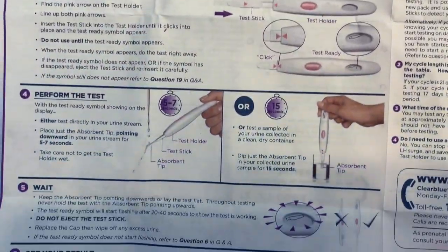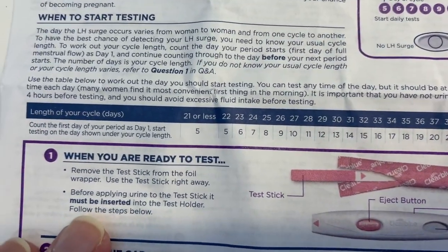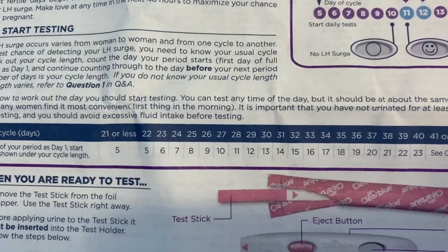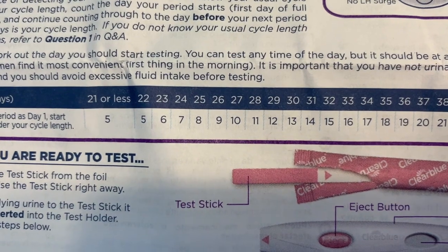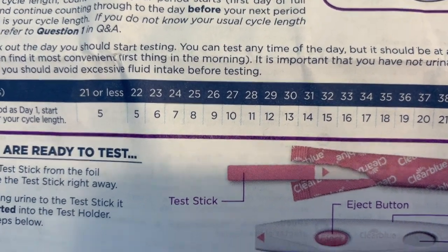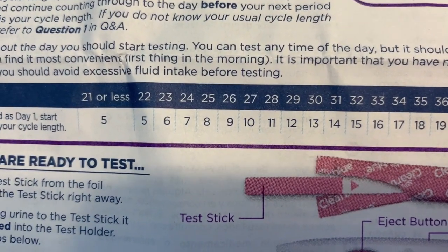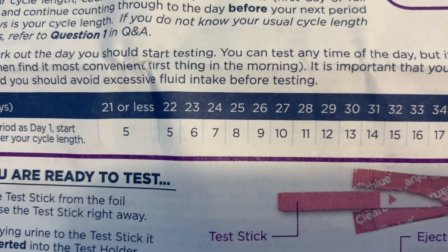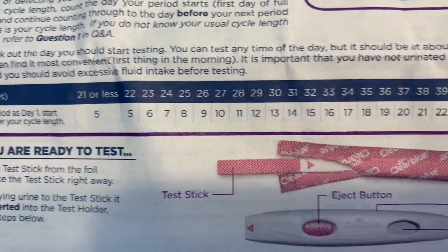Okay, so here are all the instructions and how to do it. In the paperwork that comes with your test, there is a chart for the length of your cycle. So 21 days or less, you start testing on day 5. Sorry, my nails are not manicured. I am usually 25 or 26, so it looks like they want me to start testing on day 8 or day 9. Wow, that's actually what I've been doing. Of course today is day 6. I usually have a 13-day luteal phase, so if I ovulate on cycle day 10, which would be a 23-day cycle, then yes, I should start testing today, day 6. So I'm going to do that and see what the line looks like.